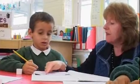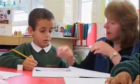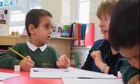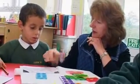Stop and think. 5. Abanob has extremely slow processing skills. He has a tendency just to jump in and say the first thing that comes into his head. And now we have just used a simple strategy with the use of the sign, stop and think. And he just takes so much longer to process the language in his brain. He's really starting to realise, well, I can do this.